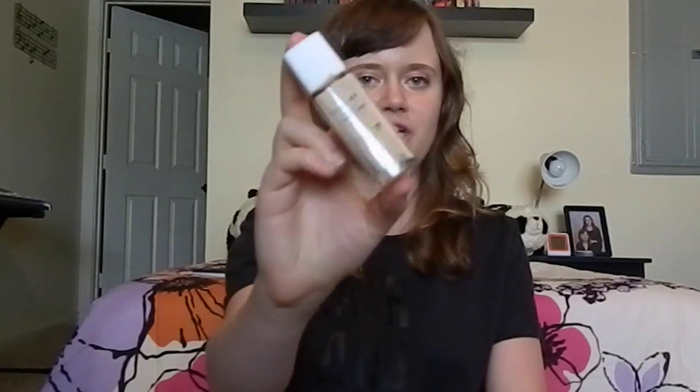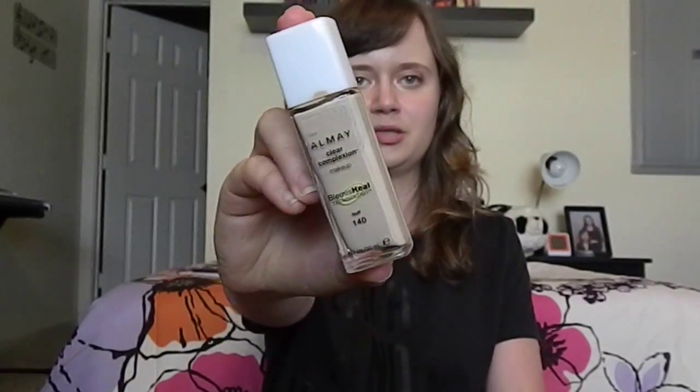The last product I have is the Almond Clear Complexion Makeup with Blemish Heal Technology in Buff 140. You guys can tell that I went through a phase of trying out foundations, can't you? This foundation actually has a lot of story behind it. This is what the bottle looks like, by the way. This foundation has a lot of good story behind it.